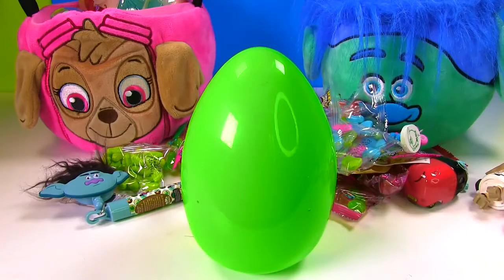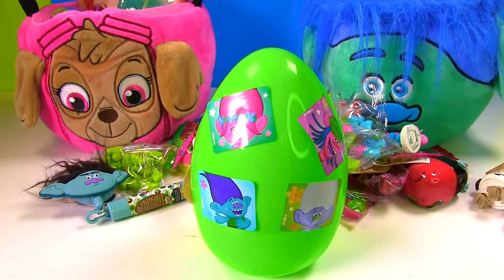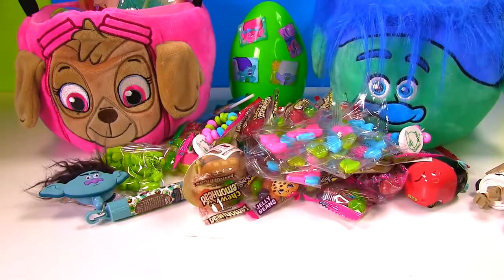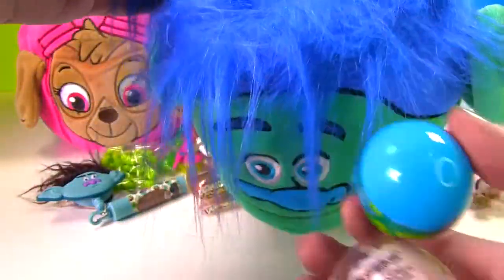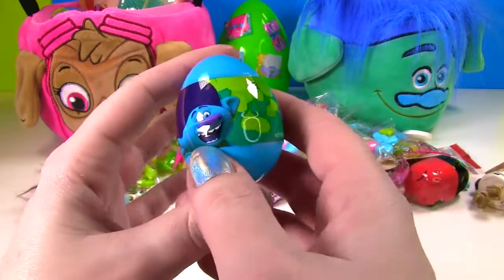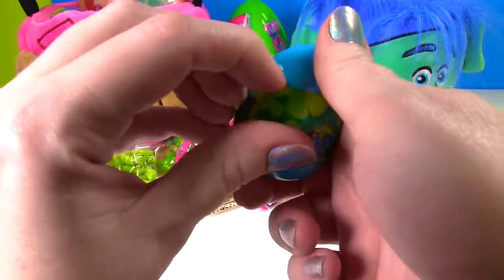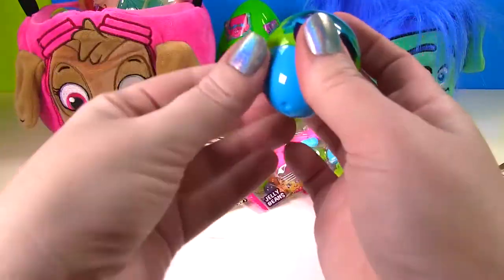I think this Easter egg could use some stickers. Hey, that looks good. That can be our centerpiece right here. Ooh, so fancy. Okay, Branch, what else is in here? Looks like two more eggs. Here's Branch on an egg. Boy, is he happy here. Now, will the candy be the crazy troll hair candy? Let's find out.